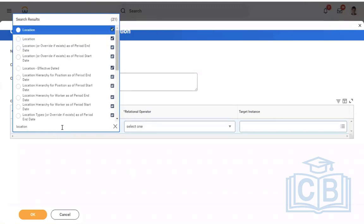You may get more options here, but always select as of period end date. You may ask a question, why I'm not supposed to select period start date? Or why I'm not supposed to select just a location? Why as of period end date?